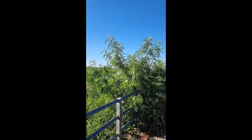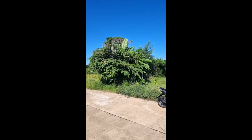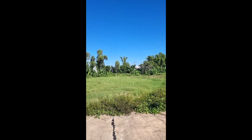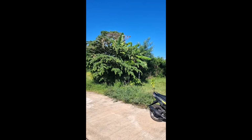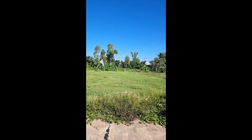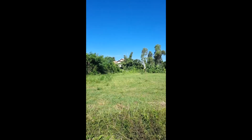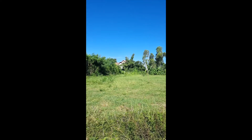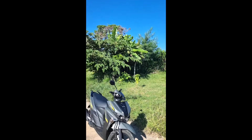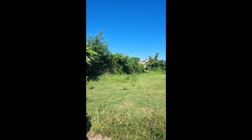Now, the reason I'm making this video today is because, as you can see, nothing's happened, and that's because we're waiting on the land office coming out to put in markers. They're going to come out, measure the boundaries and put markers in, just so that we don't have any disputes with the neighbours on either side, really.